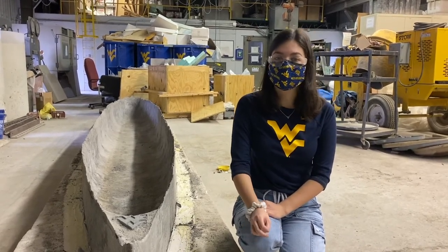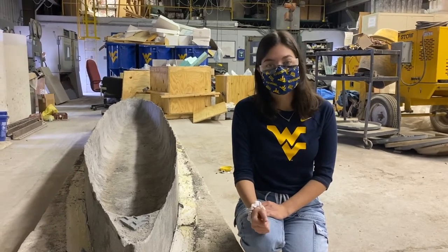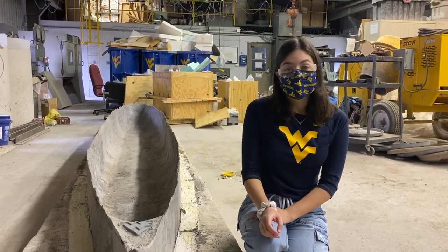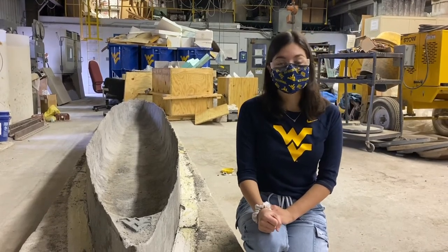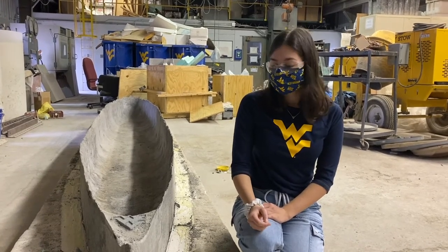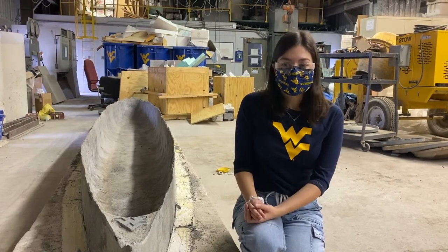We compete in a yearly regional competition where we are judged both on the technical aspects of our canoe, and also we get to actually take the canoe on the water and race against other schools. Our regional competition, we compete against schools in West Virginia, Virginia, and Washington, D.C. After that competition, whoever wins the regional competition is able to advance to the national competition.